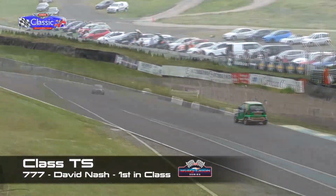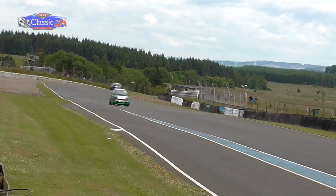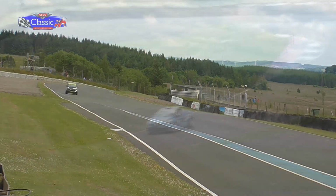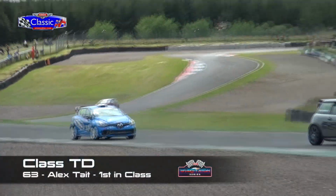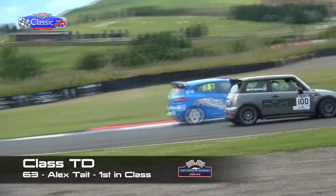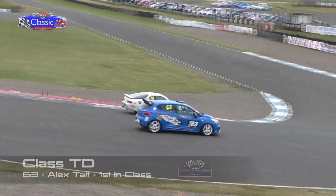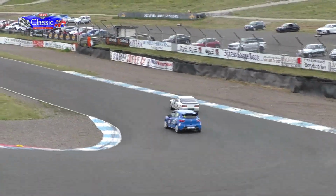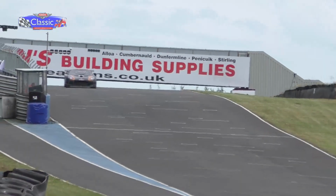David Nash, well, he was a Smart car winner, first in class, car number 777, the Smart 42. The little 999cc Smart car. It must be great fun to race a Smart car around Knockhill. Probably the perfect size. Alex Tate was first in class, number 63 in Class TD, and leaving a little bit of racing room going through the hairpin there, which is always a good thing, from the Porsche 968, which slipped up the inside.